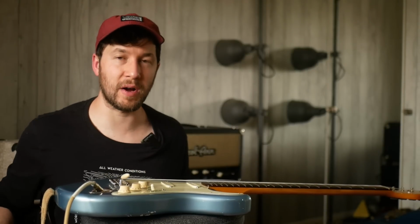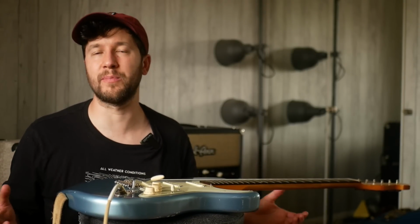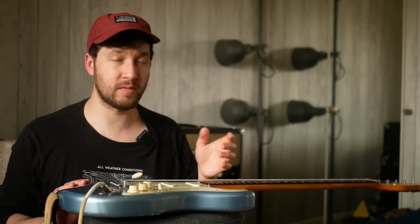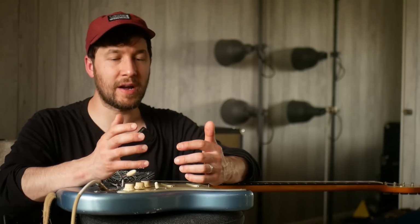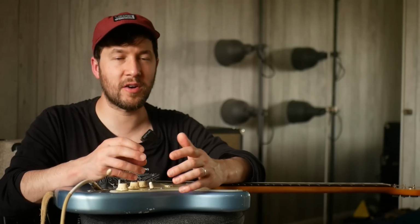Having that stage volume behind me from a real guitar amp, doesn't have to be crazy volume, but to have something, I think, really helps. So that would be my suggestion if you've tried this stuff live and you think, well, it just doesn't really work for me. At the same time, life could be short, and if you really want to gig a guitar amp, there's no reason why you can't.